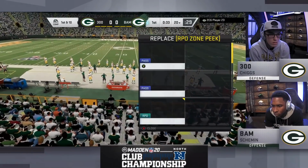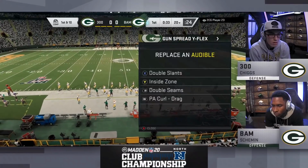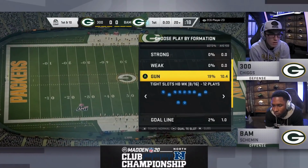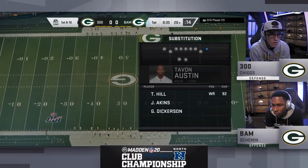Just a little cute, maybe trying to catch Schemin sleeping, but Schemin was wide awake. The first turnover of the game, going to Schemin, and now we get to see Schemin's offense come out. If you're Schemin, you've got to feel really loose because you were able to get that stop on the first drive.